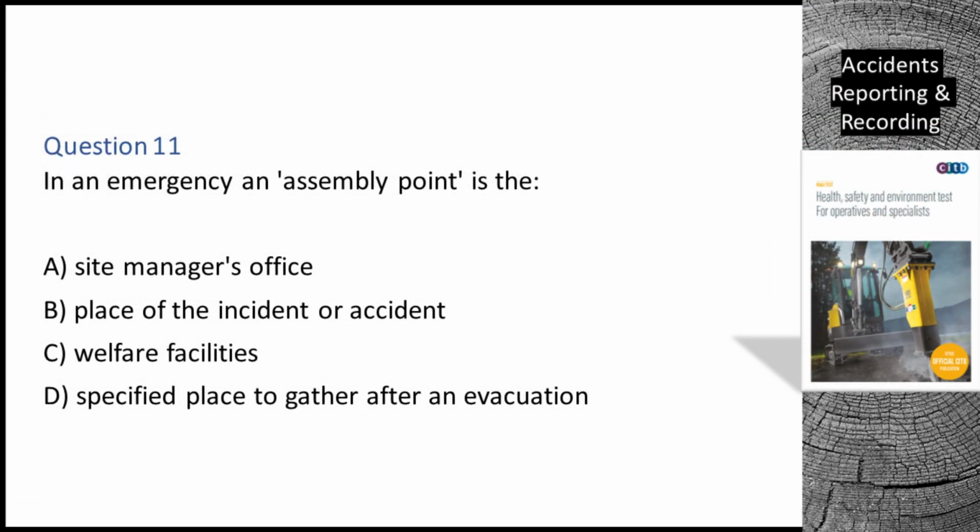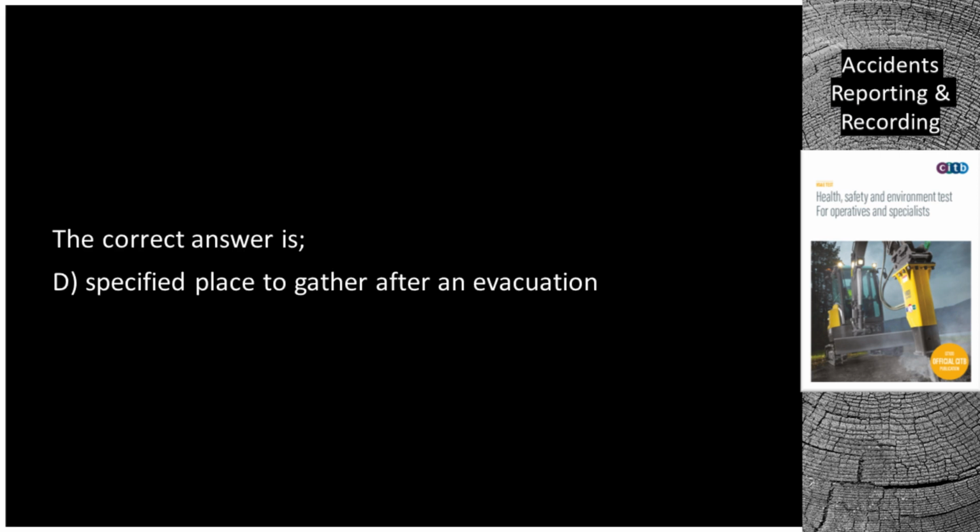Question 11. In an emergency, an assembly point is the A. Site manager's office. B. Place of the incident or accident. C. Welfare facilities. D. Specified place to gather after an evacuation. The correct answer is D. Specified place to gather after an evacuation.